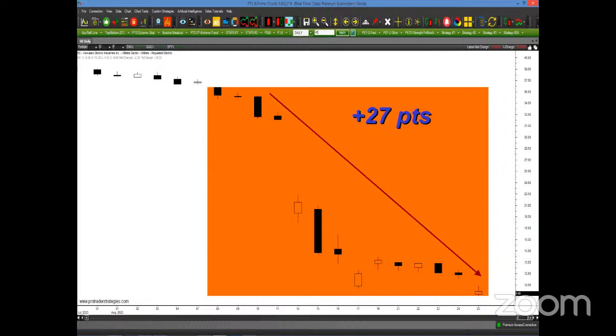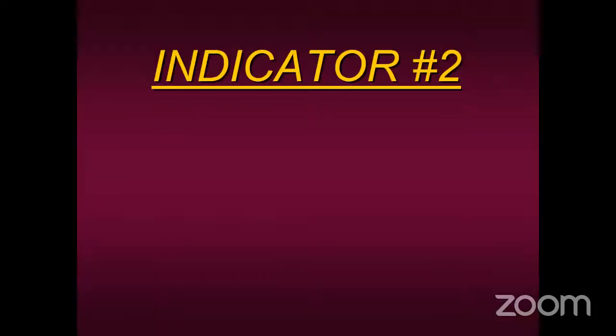So this is why we're including this, even though it's not designed and developed to pick tops or bottoms. We see that in hindsight, if it does go in an extreme trend, that very first bar that's either in red, as you see here, or in yellow, is going to be either the top or the bottom of the run. And that is why we've included it in the buy low, sell high college. So that's indicator number one. Let's go on to indicator number two.